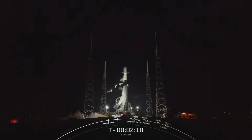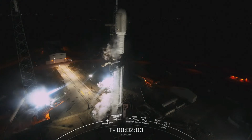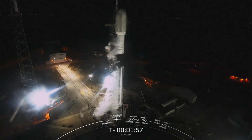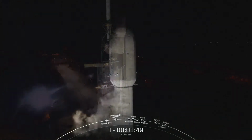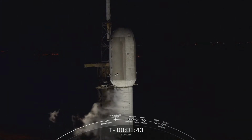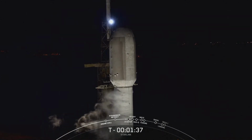RP1, which is our fuel, and liquid oxygen, which is our oxidizer. And in about a couple seconds, we should hear that call out for LOX load completion on the second stage. Stage 2, LOX load complete. And we heard that call out there, which means that Falcon 9 is now fully loaded with 1 million pounds of fuel and liquid oxygen.